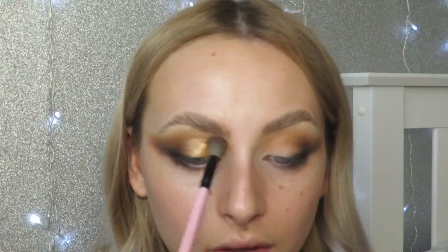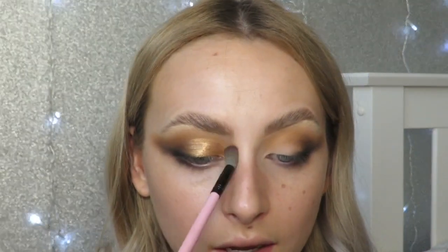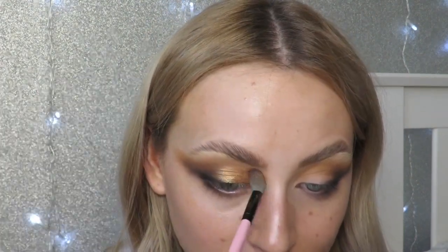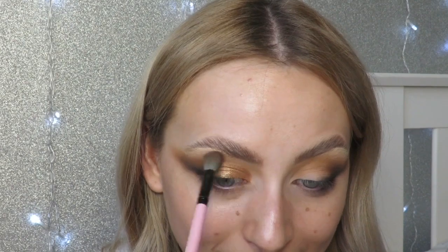And then I just like to go back through with my crease. It doesn't really blend out the line massively, however in my head it does a little bit of something. It probably doesn't, but I'm still going to do it anyway.